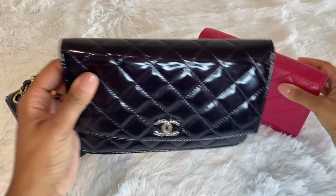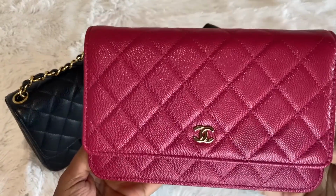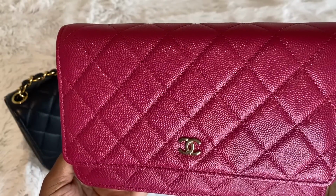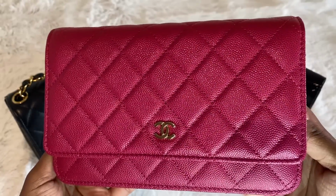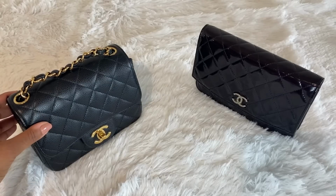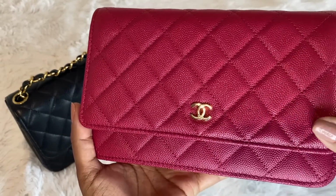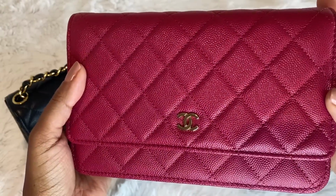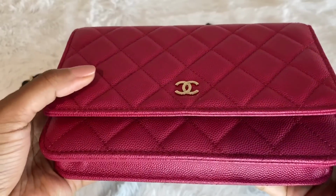I just wanted to touch on a few points regarding the new raspberry colored WOC. This is from the Autumn Winter 21 collection, I believe. This is in caviar leather, but this leather has a softer feel than my older mini caviar leather. You can tell that the front flap is a bit more malleable to the touch, and there's just more bounce to the leather.